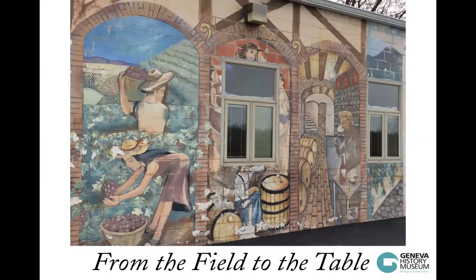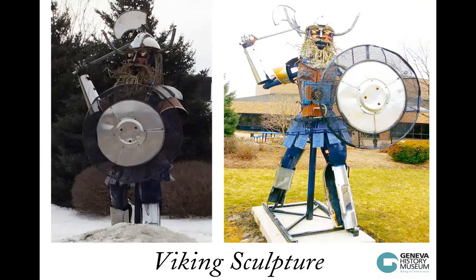Next, we'll stop at the Geneva High School at 415 McKinley. This sculpture is another work by Joseph Gonpen and represents the Viking school mascot. It was part of a gift from the class of 2013 to create the Geneva High School Viking Plaza.